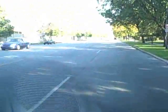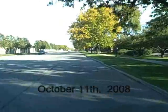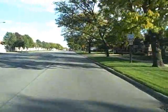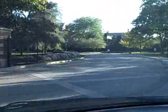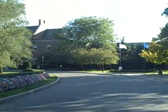We're just doing a drive down Oakwood Boulevard on our way to the Dearborn Inn. I have an event there this evening. They refer me out there at the Dearborn Inn. I'm going to pull right into the main gates here. This is not necessarily always the way a guest would go in unless they were actually staying at the hotel. I just like to give you a drive-up view of the Dearborn Inn.